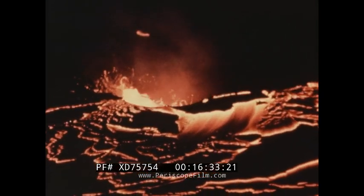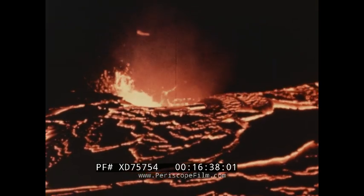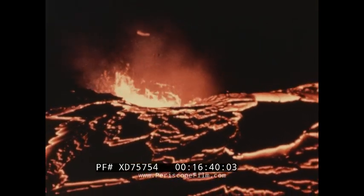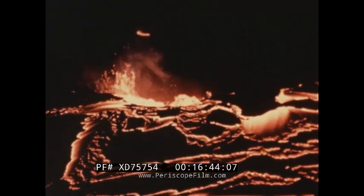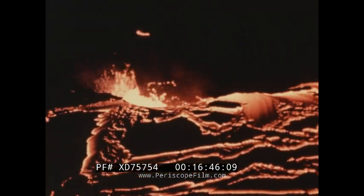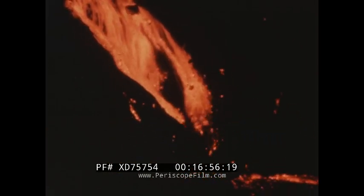At night, this backflow of lava into the vent is particularly spectacular, plunging into the gaping maw of the vent, carrying with it great rafts of blackened crust. Large slides tumble down the face of the pumice cone, exposing its incandescent interior. These too are carried down by the lava, flowing back into the vent, presumably to be melted again.